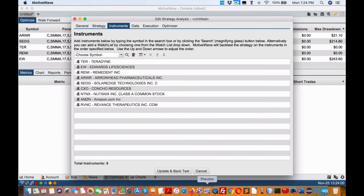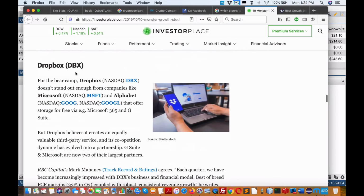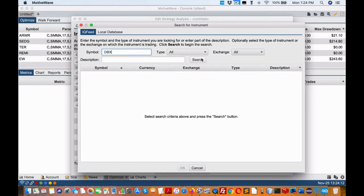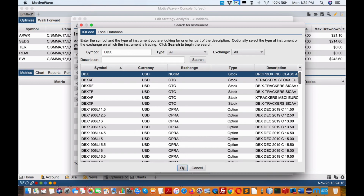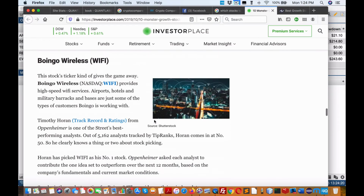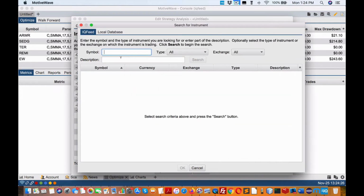Revance Therapeutics, Dropbox. I mean, some of these sound right, but I wouldn't get too excited with these. Dropbox. And how many more do we have? Boingo, Wi-Fi. We're just going to run through these.